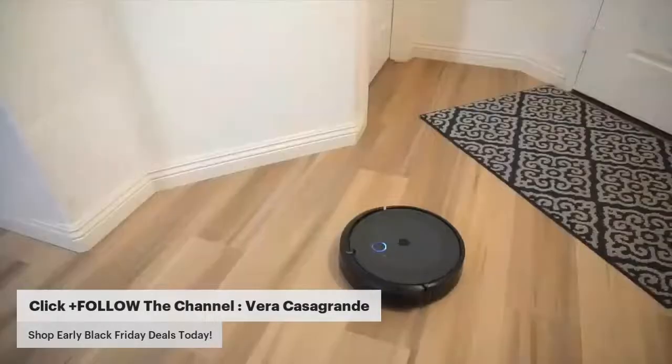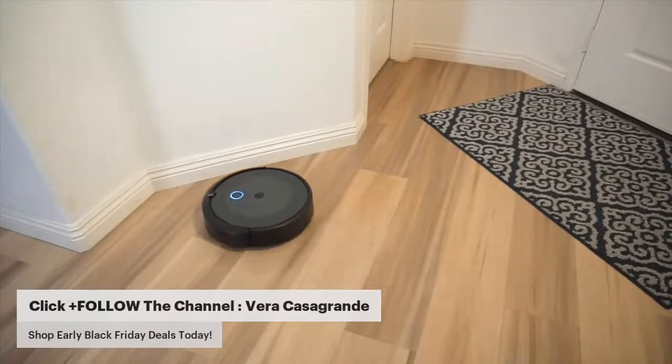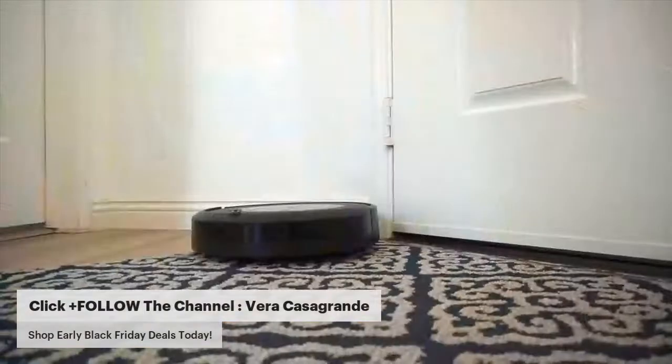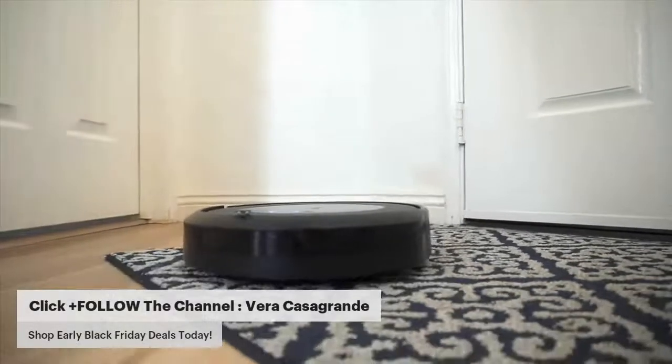This one is cool, guys. I love that it goes underneath your furniture. It's slim design makes sure it goes underneath those very low couches, even under beds, and hugs those corners nice and tight to get all those crumbs and dirt and things that are left behind on the carpets and on the rugs. This is great.